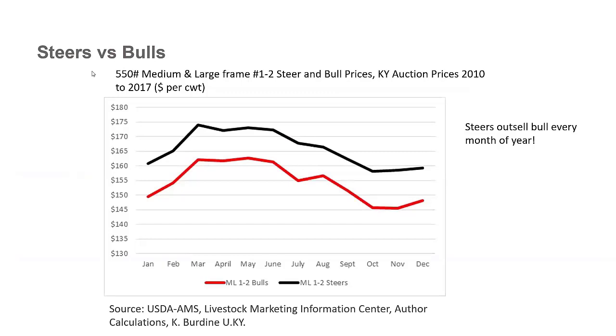I've got maybe just one slide here coming forward. Steers versus bulls. Kenny Burdine, we had him on here just a month or so ago talking about the value of castration. These are 550-pound steer and bull calves from Kentucky, auction prices 2010 to 2017, and he's got data up through 2019 at this point. I want you to make note that steers outsell bulls every month of the year. There may be one or two instances at the sale in a given week, depending on the supply of calves, where there's not a whole lot of difference in price. But at the end of the day, month in, month out, and you can see the seasonality of calf prices there.